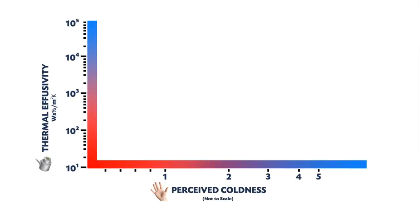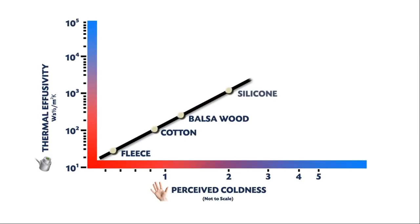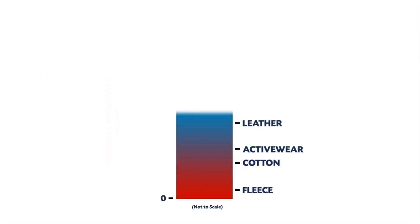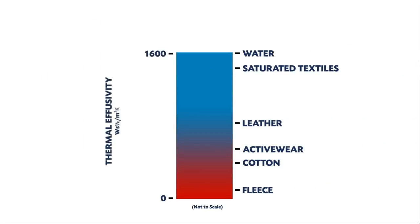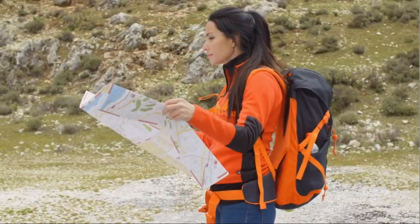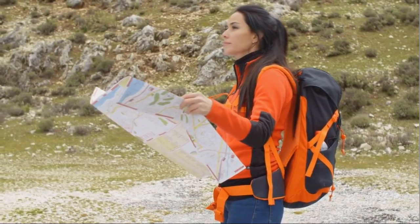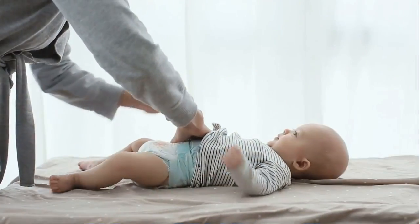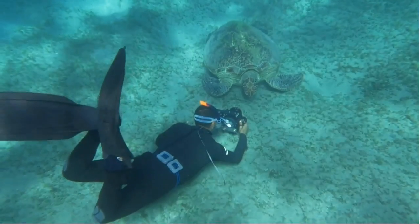Here's why that's important. Because human test panels have established a positive correlation between our touch perception of the warmth or coolness of a textile to its thermal effusivity. In other words, our perception that certain materials will keep us warm or help us cool down is quantifiable. We know this is important in quantifying performance in a wide range of applications, including activewear, personal protective clothing, upholstery, diapers, neoprene dive suits, and bedding.